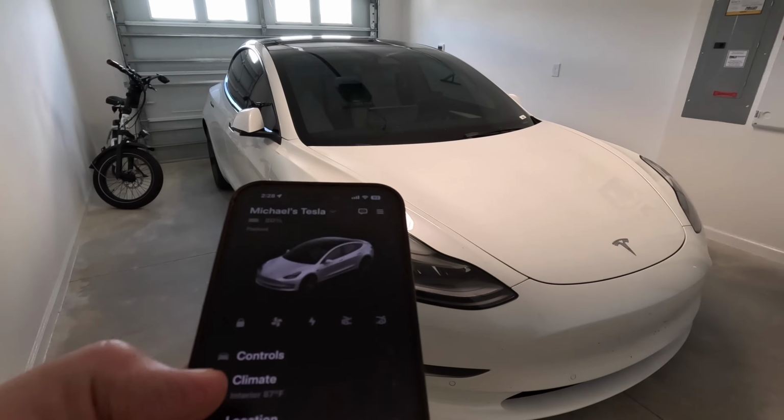Bye. All right, it's pretty hot in the garage, so I'm gonna flip on the AC for the Tesla, and then we're going to get inside and show you the dashboard, and then share with you some of the tips and how we keep the Tesla and our golf cart charged.